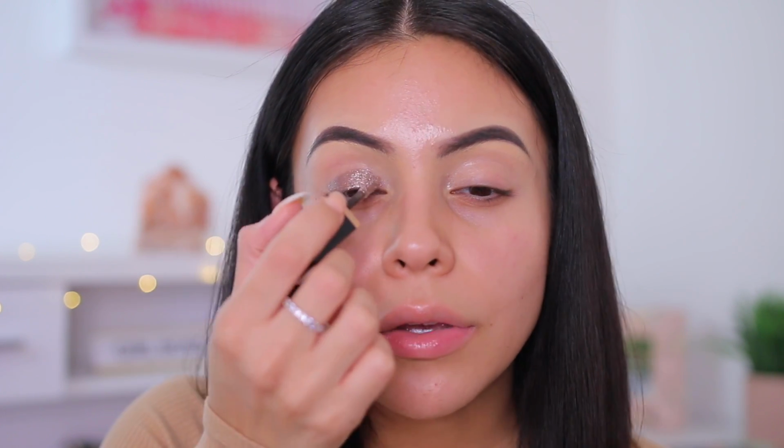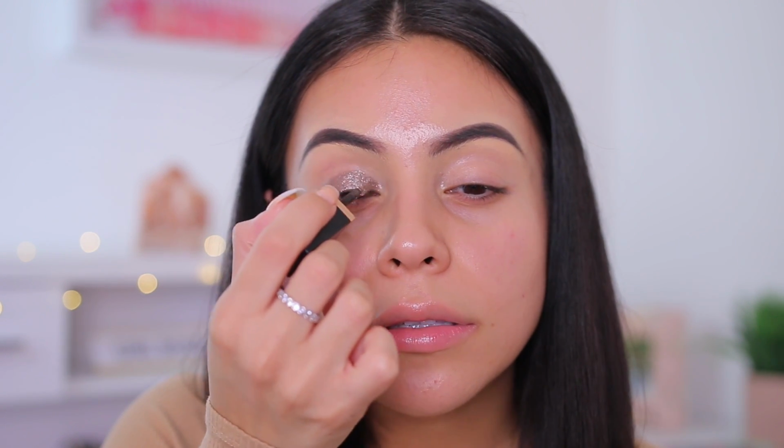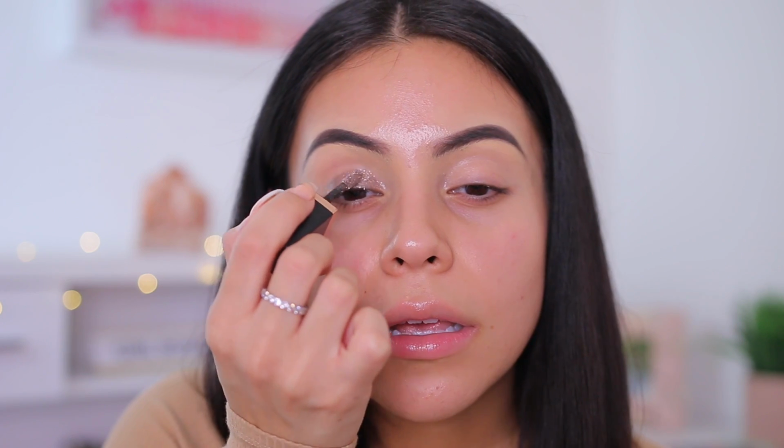I'm not sure if they have a ton of colors. I'll have to look online and see, but these are the 2 that I have, and this one personally is one of my favorites because it's such a wearable glittery shade. So I'm just going to directly take this with a brush and just start applying that all over the lid. You can see how pretty it is, and I'm going to enhance this even more in just a minute, but I'm just focusing this directly on the lid because then I'm going to use a different color in the crease.